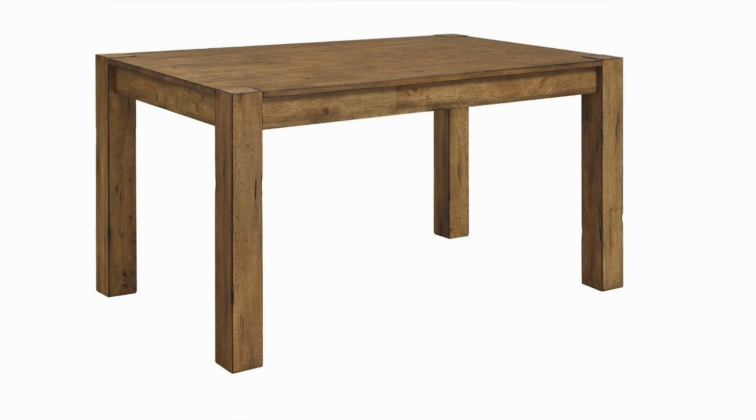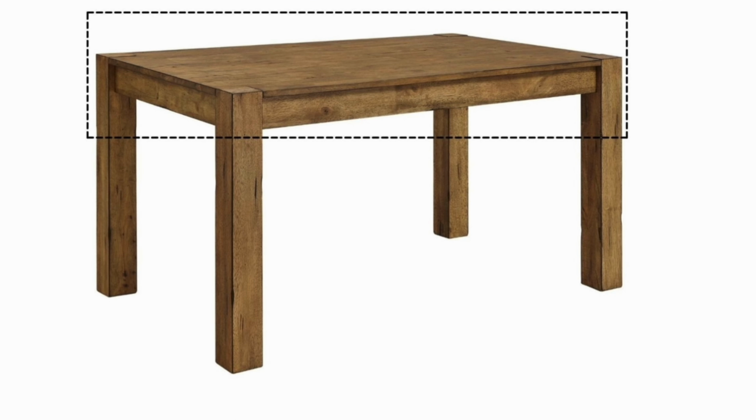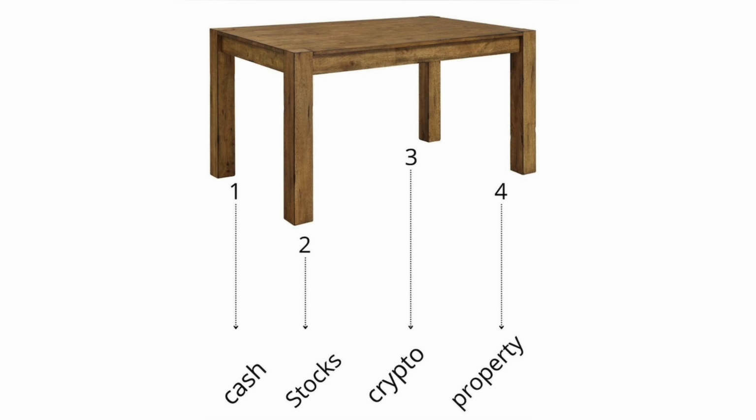In this video, I'd like to highlight a technique that makes this whole process so much easier. To help you remember this strategy, I'd like to use the analogy of this table. To begin with, I'd like you to consider this tabletop as representative of your entire wealth. Yes, everything that you own. Now, for you to consistently grow your income and build your wealth, this strategy demands that you work towards diversifying the value of everything you own into at least 4 areas: cash, stocks, cryptocurrencies, and property, as demonstrated by each leg of this table.